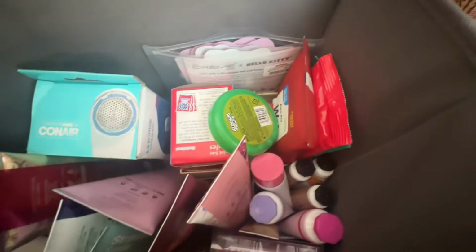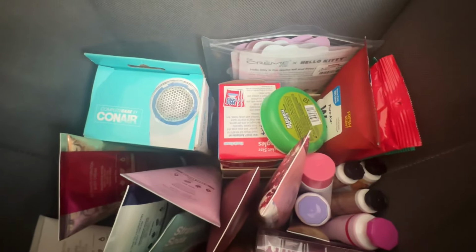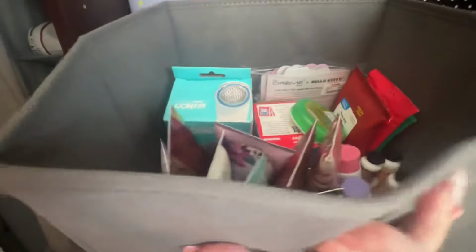Up top, on the very top, I have just some boxes of random stuff. I have all my markers in here, and then I have all my old bracelets in here. I have these two bins up top. This first one, I just have nail polish and hand sanitizer, and I think that Bath & Body Works bag has soap for my boyfriend. I bought him for his birthday. And then this one just has all of my backup body creams, hand cream, wipes, face masks, and my fabric defuzzer, depiller.